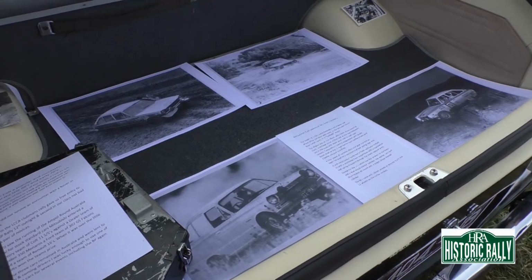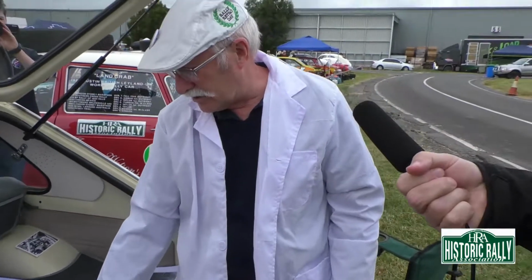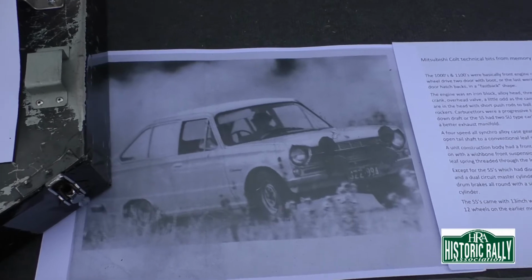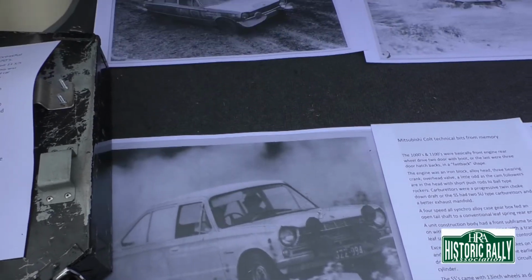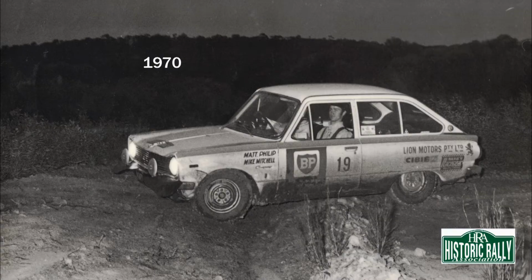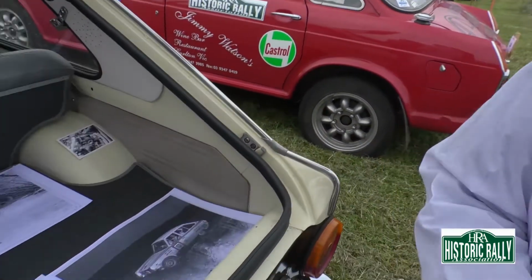These are the previous cars I had. I started with this one, which was a straight 1100, drum brakes, 12-inch wheels, and graduated because I won the Light Car Club Clubman's Rally, which gave free entry to the BP Rally. So we bought a new car for the BP Rally, and we finished 12th outright, which I thought for a 21-year-old wasn't a bad start.